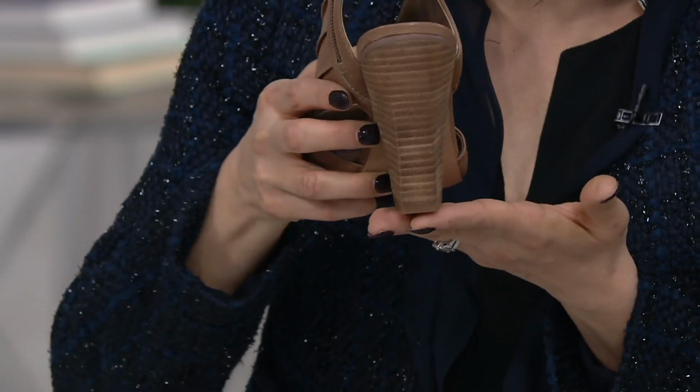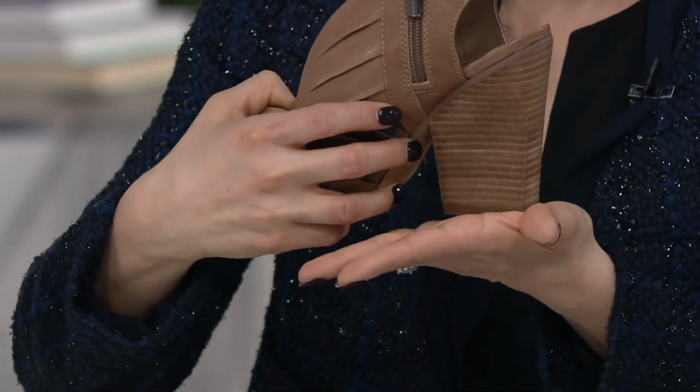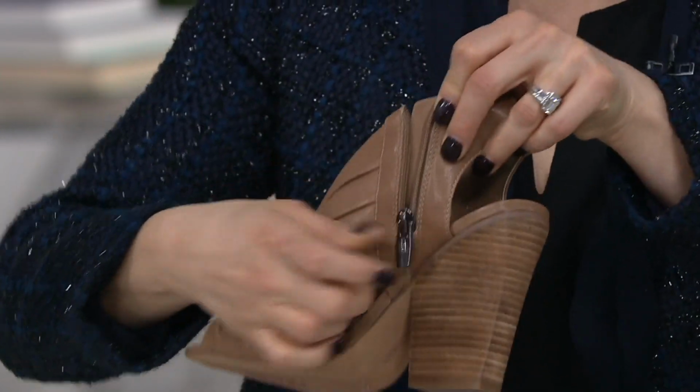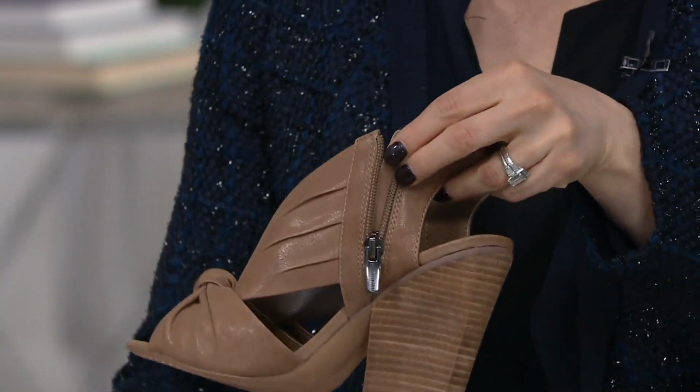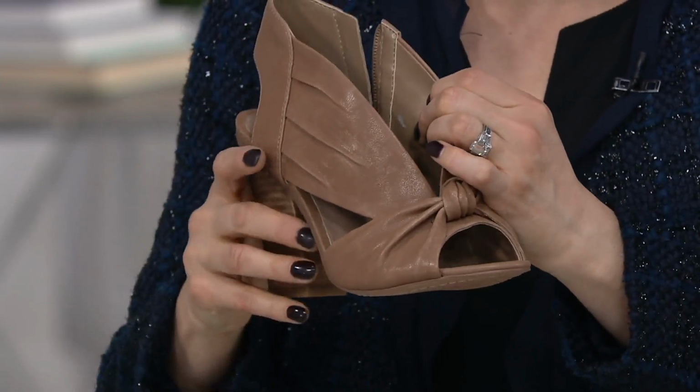So it has a really sculptural feel to it, and it gives you the illusion of a thinner heel, but it gives you all of that support that you would get from a wedge. We give you that zip so it's easy to get in and out of, so you can see that. But it's great that it gives you that coverage on the sides of the foot and across the back, so it holds it in place.